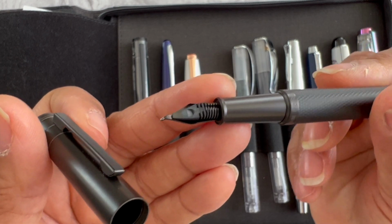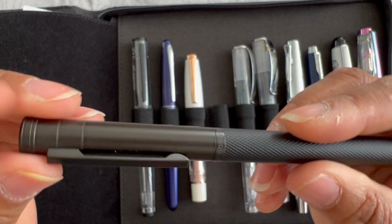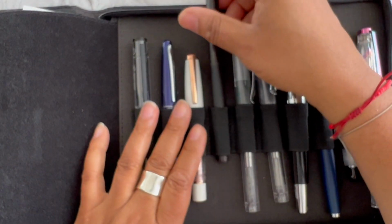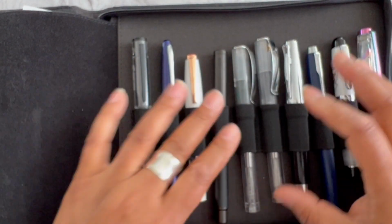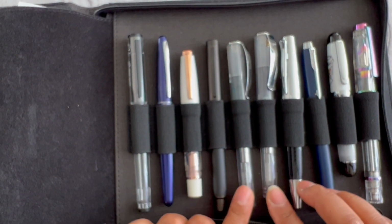I did not find this pen to be pleasurable for me. For the Fude, and again, if it doesn't go, I'll probably either donate it or just chuck it. These two pens I'm not going to review.